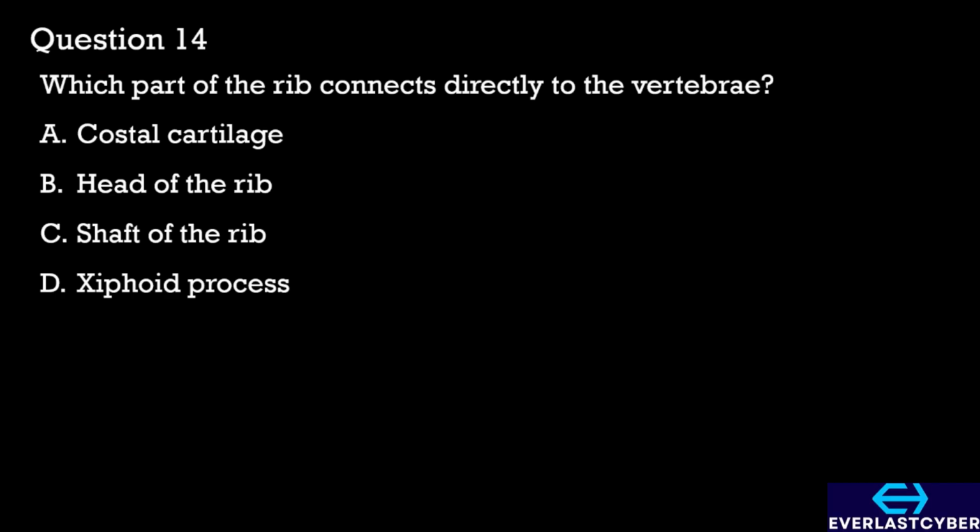Question 14. Which part of the rib connects directly to the vertebrae? A. Costal cartilage. B. Head of the rib. C. Shaft of the rib. D. Xiphoid process.